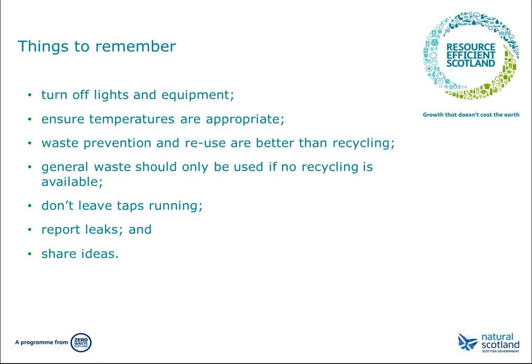Let's look over the main points you need to remember again. Turn off lights and equipment when not in use. Dress appropriately for the temperature. Waste prevention and reuse are better than recycling. Make sure to put materials in a general waste bin only if all other waste management opportunities have been explored. Don't leave taps running. Report any water leaks as soon as you notice them. And make sure you share ideas with colleagues and management.